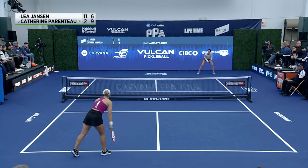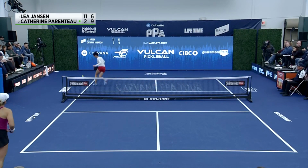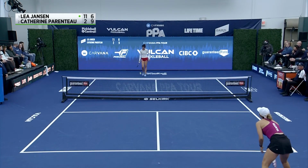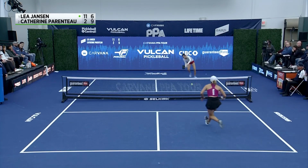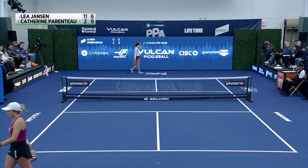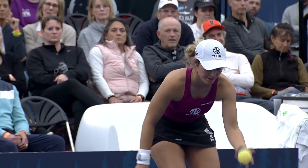Time in. 9-6. Side out of bounds for Catherine Parenteau. Great return down the line. She had been, as you called it, Cameron, going to the backhand or the middle, tore that into the corner there and set herself up to have an open court. Side out. Leah Jansen not happy with her drop there. Yeah, and the difference is about a foot of room. If that thing gets on the ground, she's in great shape. Great job by Parenteau reaching in. That thing is not going to bounce. 9-6 ahead here.